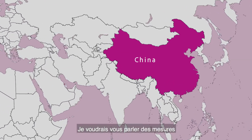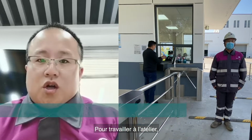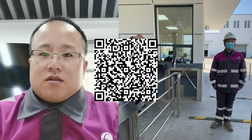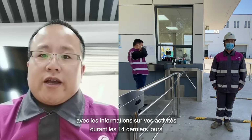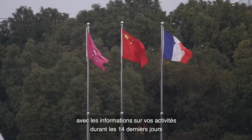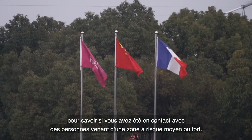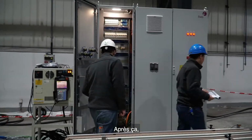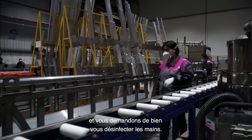I want to share with you some experience regarding the fight against COVID-19. When you visit our workshop, you are requested to scan one QR code. When you do the questionnaire, you should submit the track information for the past 14 days, including whether you had contact with people from medium or high risk areas.